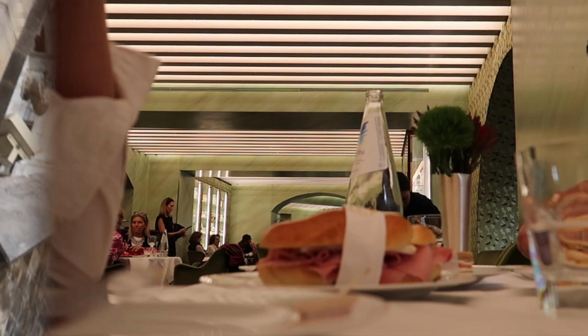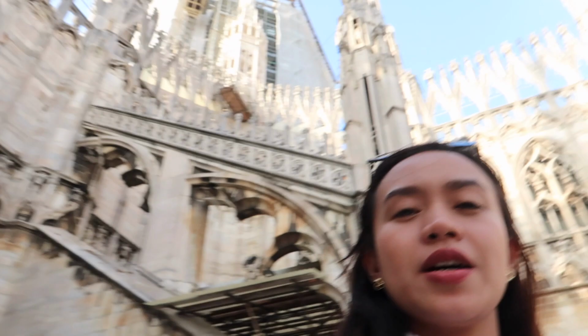We are on top of the Duomo Cathedral, and there's not a lot of people actually. So, come join us on this trip.